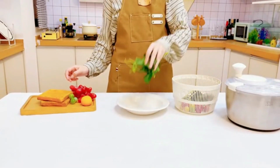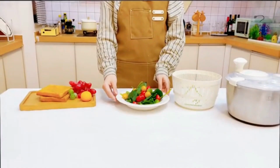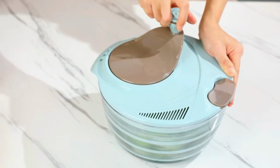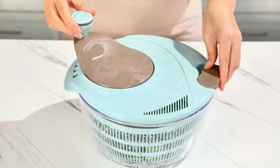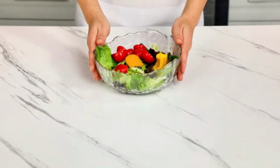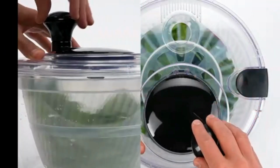A built-in brake button quickly stops the spinning when your salad is ready. The clear bowl doubles as a serving dish, while the basket can be used separately as a colander. The lid disassembles for easy cleaning, and all parts are dishwasher safe. Compact and efficient, this salad spinner makes preparing fresh, crisp salads a breeze. Ideal for washing and drying lettuce, herbs, and other leafy greens with minimal effort.